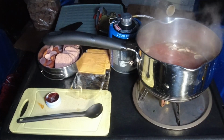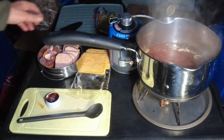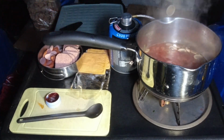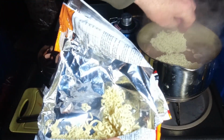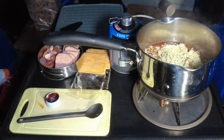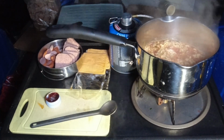Okay, now the sauce is starting to thicken up a bit. I'm going to grab the noodles from back there and plop the noodles in. And I think it's time to put the meat in.